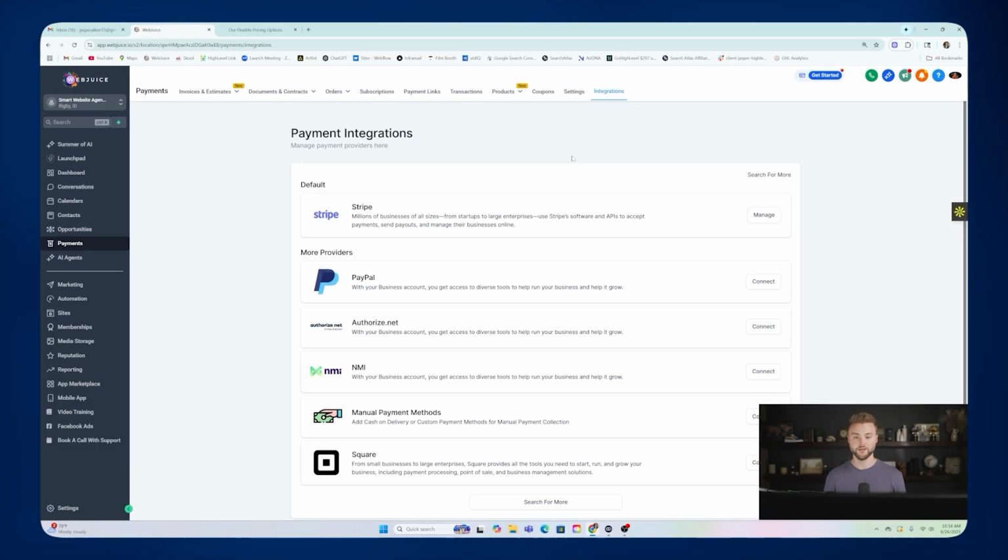All right, so now that you've integrated Stripe to GoHighLevel, we can create some products that we can put on our funnel from my snapshot that you guys have already uploaded so that people can actually pay us through our funnel once we get our first client or our first few clients.